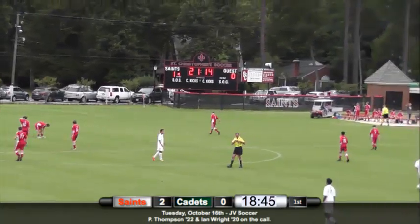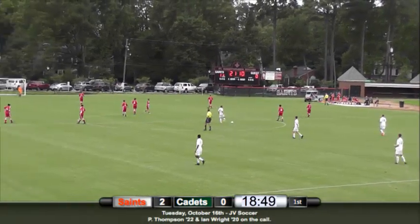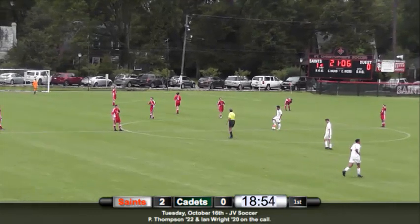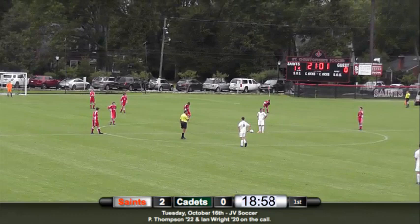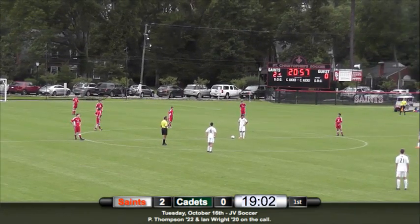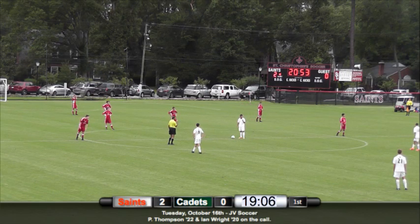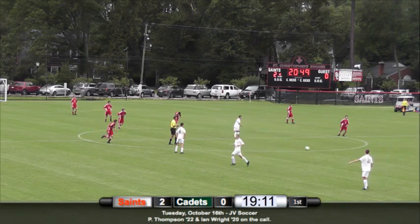Saints are up 2-0. Only around 19 minutes into the game. Looking to be another high-scoring win for the Saints if they keep up the good work on offense and defense. Playing great on both sides of the ball. Right, Ian? Yes, St. Christopher's is doing really well. Benedictine is doing some great defending. They just need to get some passing plays up on the offense and get past the St. Christopher's defense.